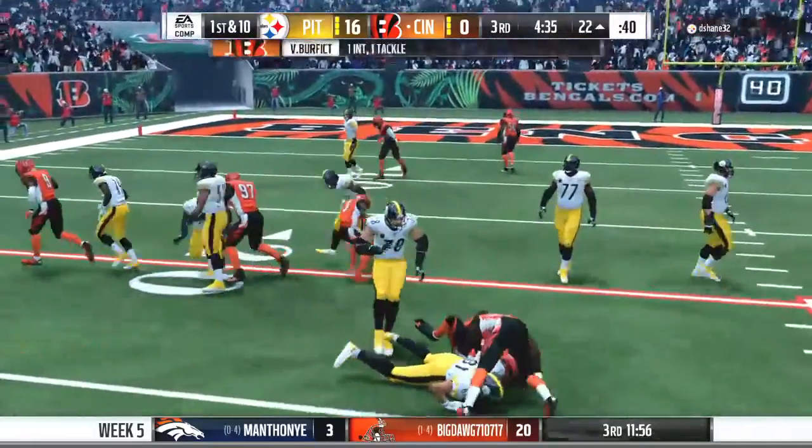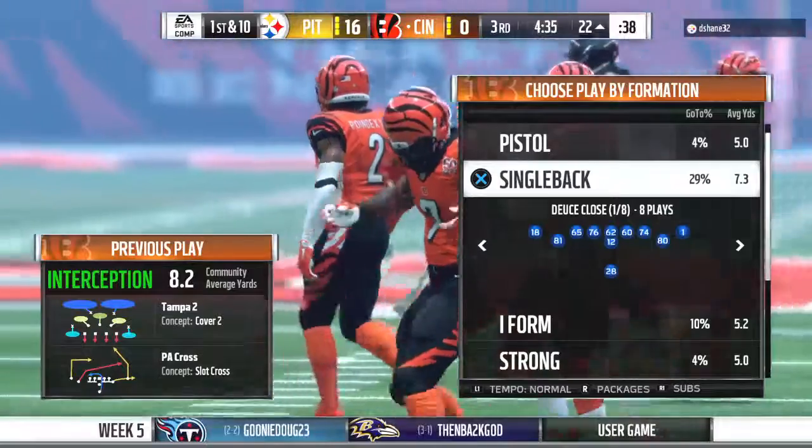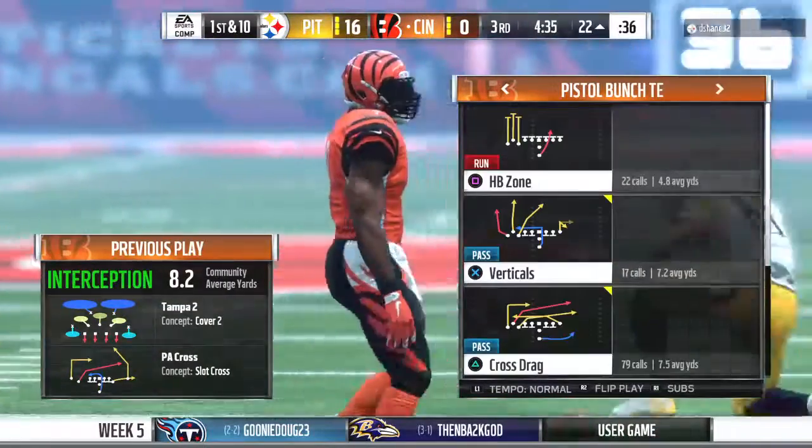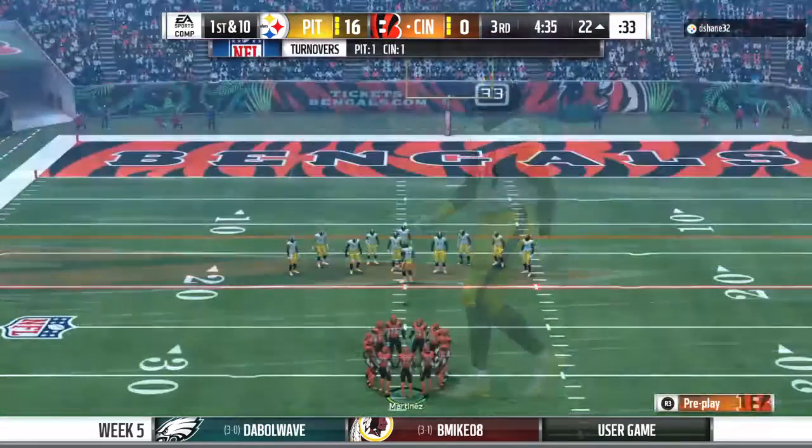Picked off by the linebacker, Vontaze Burfict. And this one will be brought back to the 22. Okay, partner, no surprise to you. I'm going to look at this from the defensive perspective.